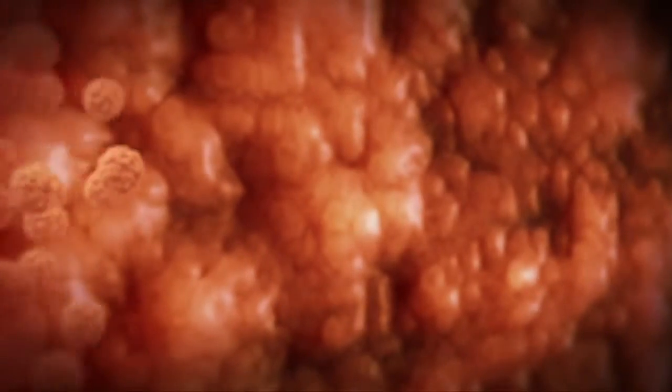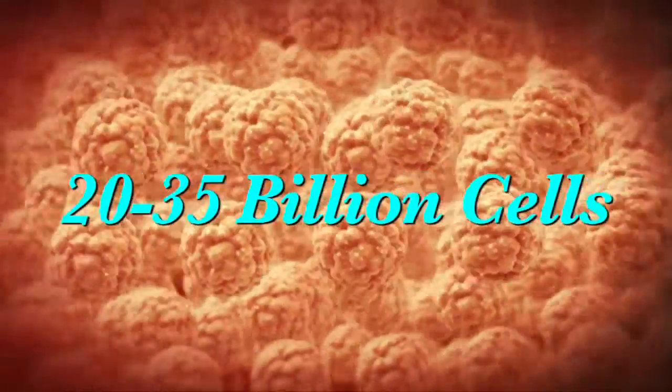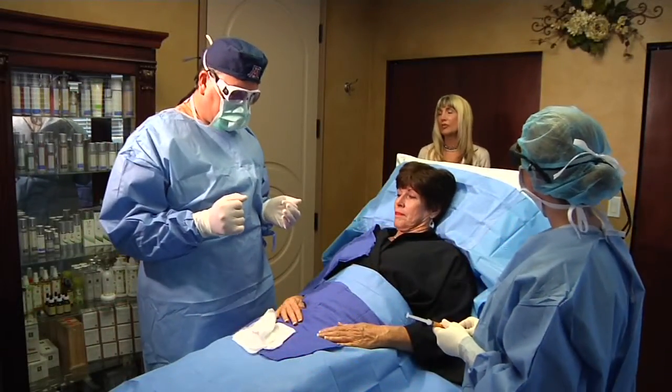Here's the friendly facts on fat. There's lots of them and they're super accommodating. An individual of normal weight has roughly 20 to 35 billion fat cells, while someone overweight can have as many as 300 billion. Dr. Malan, where do you usually remove the fat from?